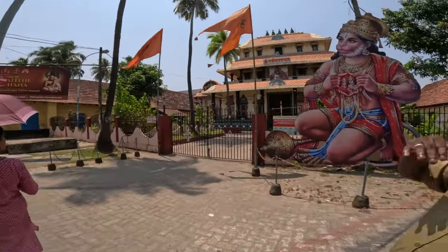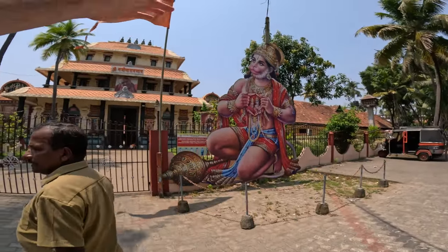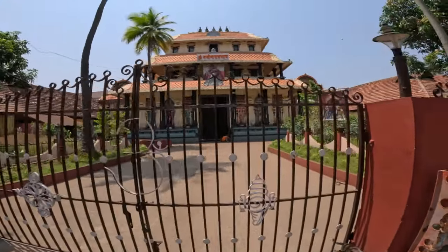And also when you're going in as a Hindu, they give the dress code also there. Okay. And this is Hanuman, a monkey god. Yes, yes. This is the main entrance. Main entrance. Okay.